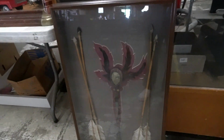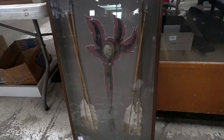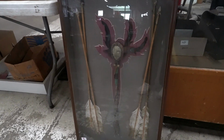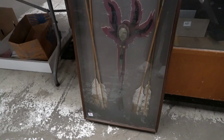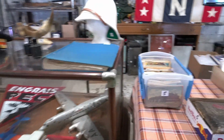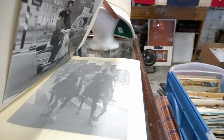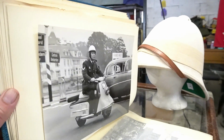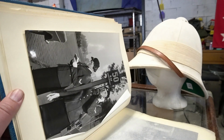This is vendor reports to Plains Indians display with arrows and the turtle shell rattle. Nicely displayed. Let's see, old postcards. I think I pretty much hit a lot of stuff here. This is a really cool photo album of, like, Netherlands, I believe, police.